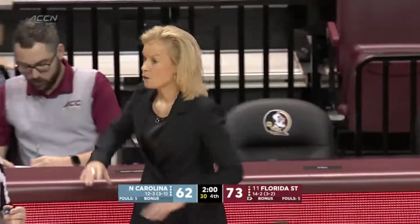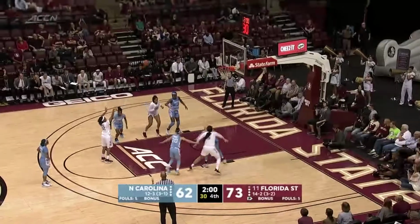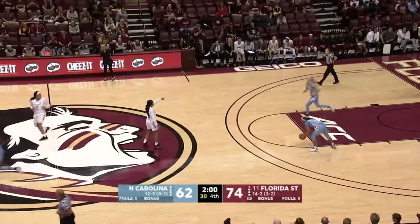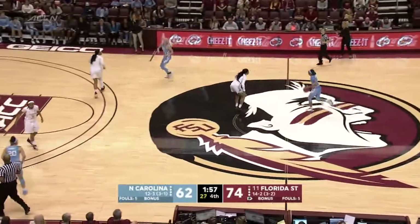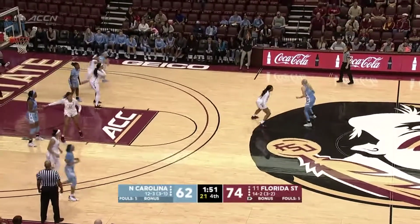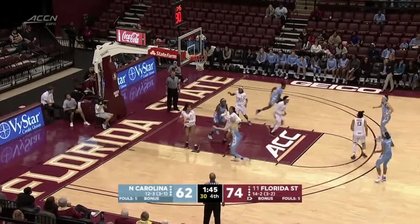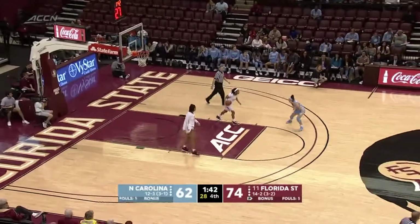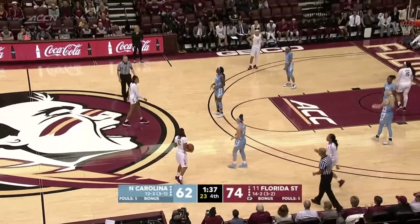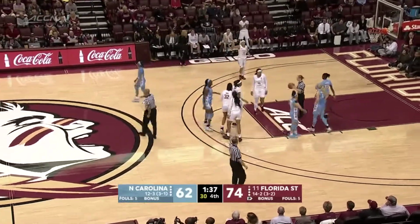Nikki misfires on the first. Sue Semrau creeping closer to what would be her 200th ACC win if FSU can hang on. Florida State's now 8 of 12 from the line this half. Oh, nice move from Taylor Koenen. Can't finish the shot. But a nice piece of work there to even get the good look. At what point does Carolina foul? Well, I don't know that they were intending to foul there. They've sent the Seminoles to the free throw line quite a bit, and the Noles have shot it relatively well.